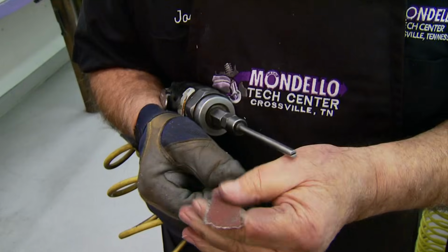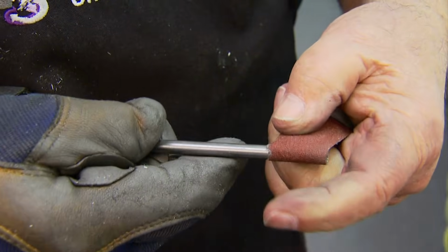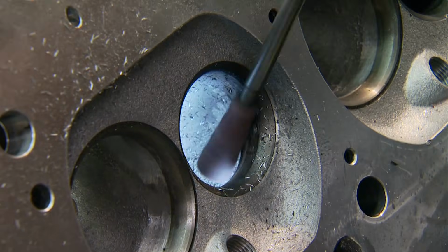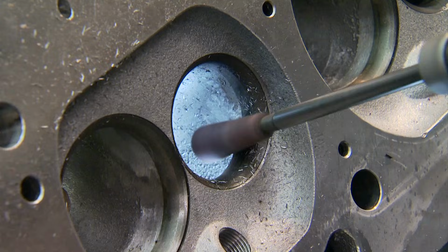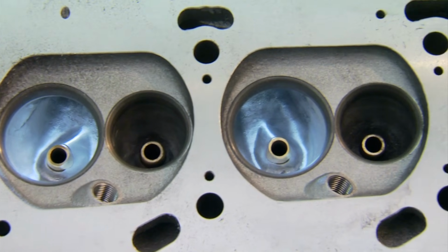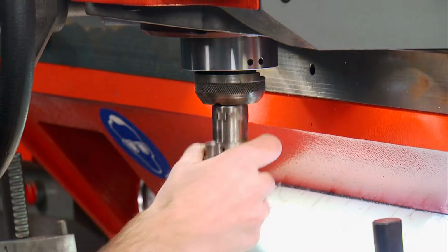And here Mondello uses a creation of his own called a flapper stick. It leaves one consistent texture in the port, which helps to have a much better homogeneous fuel mixture and a lot better straddle layer of incoming fuel in the port runner.